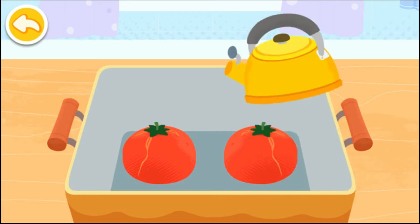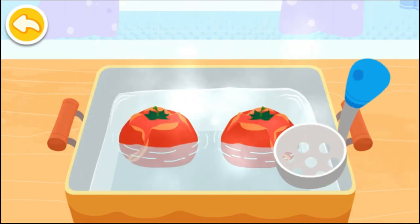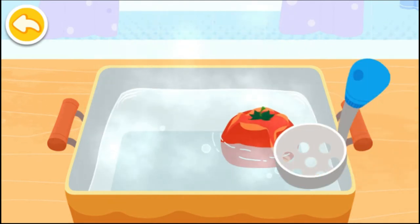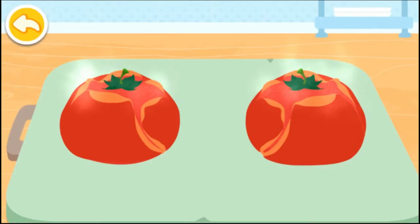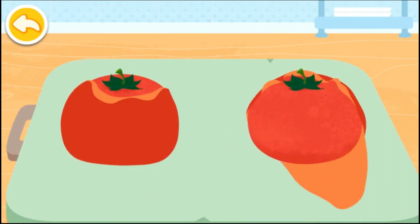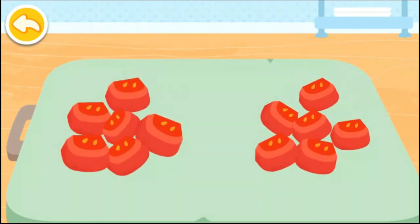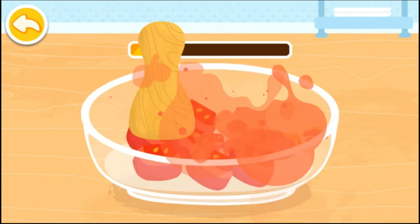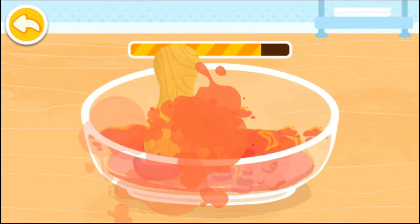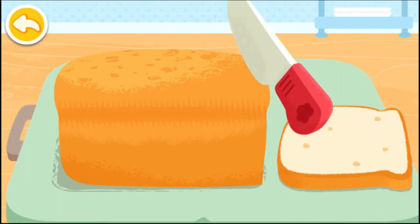Tomato sandwich. Tomato is very healthy food. Take the tomatoes out. Slide to cut the ingredients. Mash the tomatoes. Bread is nutritious, but overeating is not advisable.